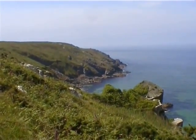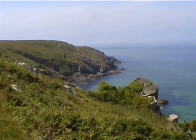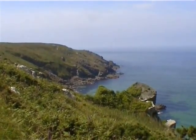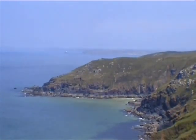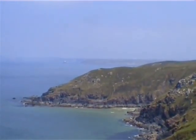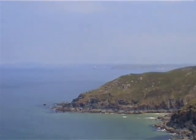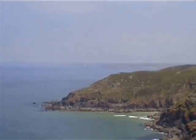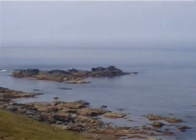That's Carn Naun Point. Just beyond there is the Carracks, which is a little group of islands just off the coast. We'll be able to see those in a little while. That's looking back to Penennis Point. We're just about at Carn Naun Point now, and you may be able to see just in the background Godrevy Lighthouse. Don't know if you can or not, I can. That's the Carracks.